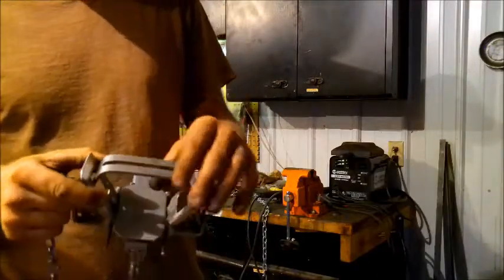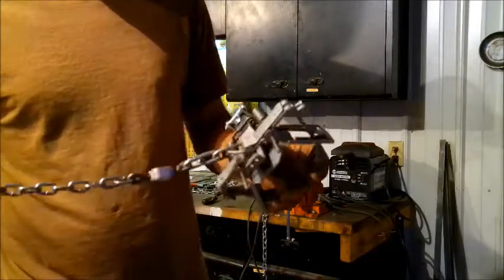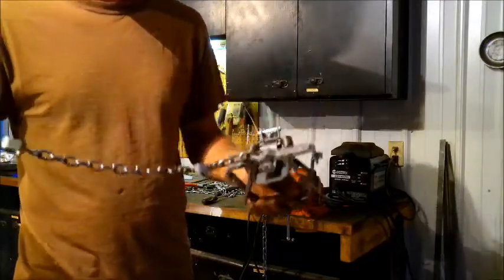There you have it. I may modify, if I get bored, I may modify the jaws to laminate them. That would be good. But otherwise, not too bad of a trap, I don't think, for $10.99 plus maybe 89 cents for chain.